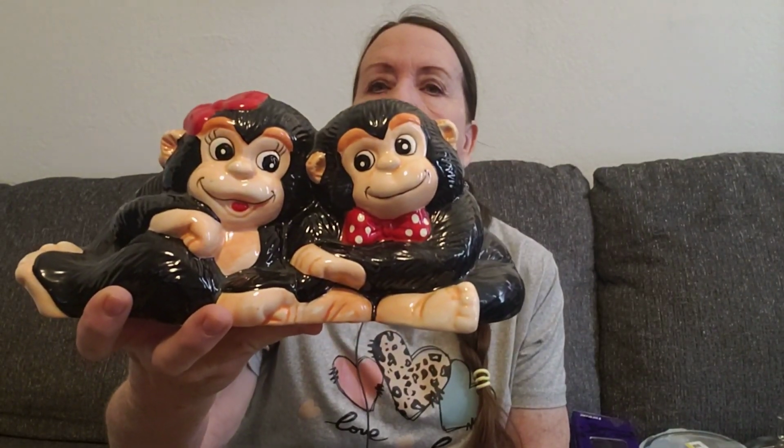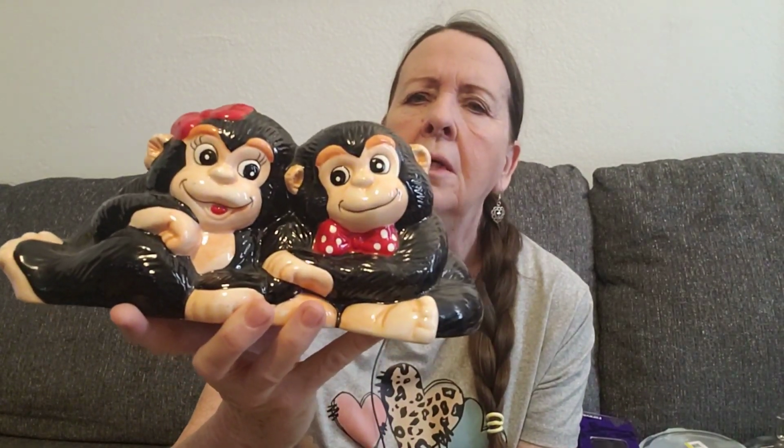Okay, first thing I will be listing is this double bank. Isn't that cute? Probably a studio piece, although it does say made in China. So it could have been purchased at the store. It does have a little bit of missing paint in the back, but I will take good pictures of that so they know. Vintage items are not perfect. Some people would like them to be, and they get very upset if you don't show good pictures of what you're listing and what's wrong with them. So it's really important to take good pictures.